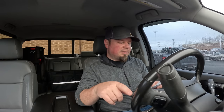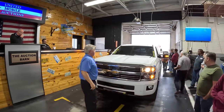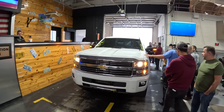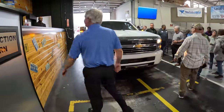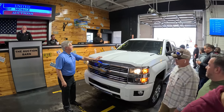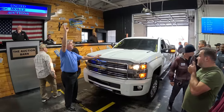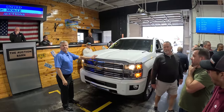And last one, the 2016 Duramax with 160,000 miles. Oh, look at that. These are High Country packages. $38,000.